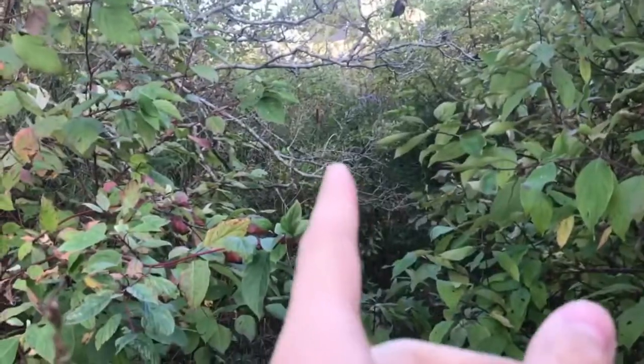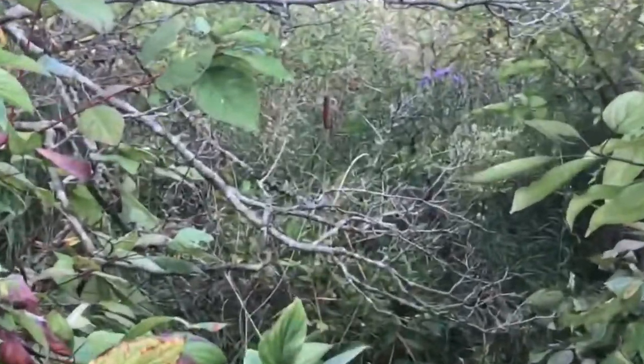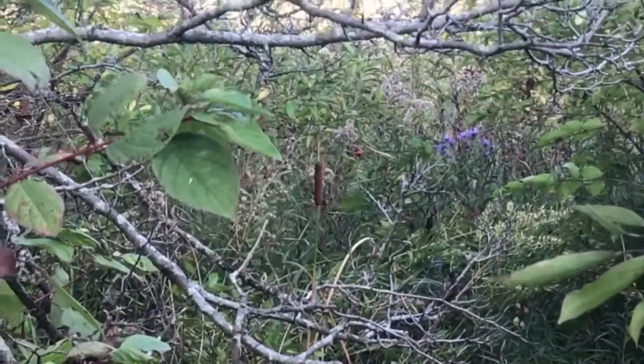Oh my gosh, guys. Look at this. It's a cattail. Oh, I love cattails, man. Right down there. Let me zoom in on it for you. Oh, look at that beautiful cattail.